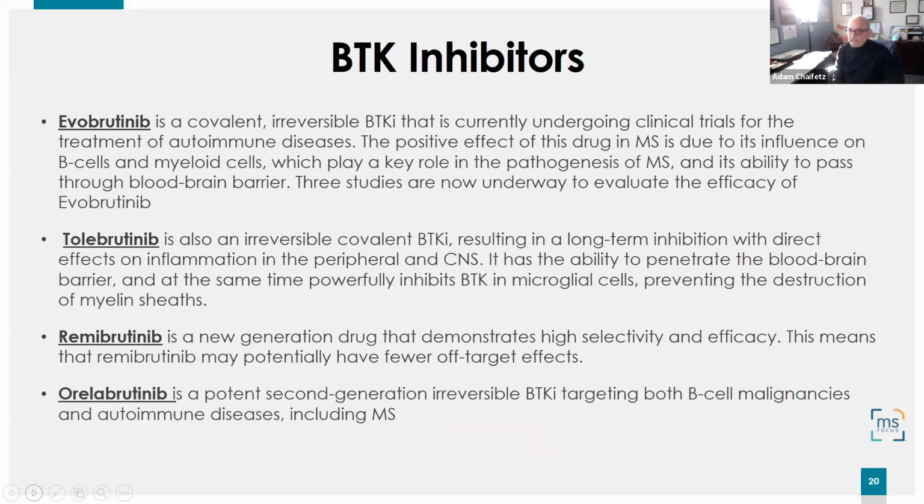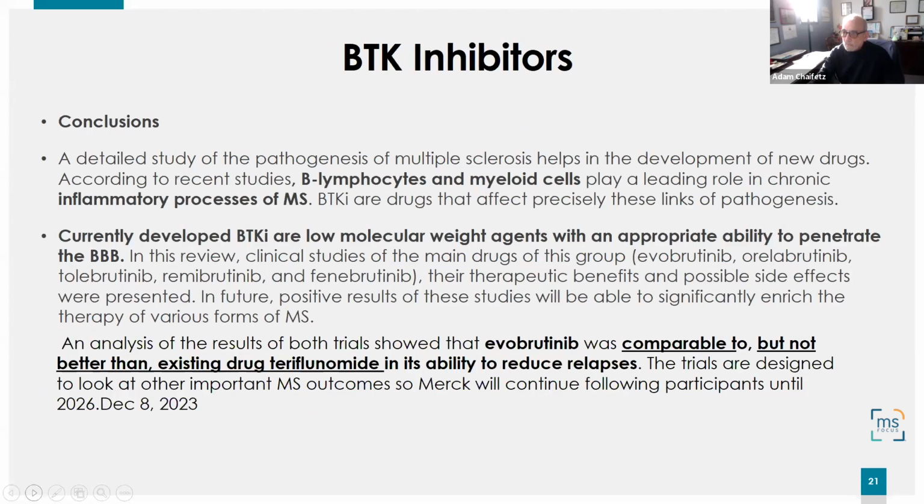So evobrutinib is the one that's been mostly studied, and they have research results that have come out, which I'll talk about briefly. Tolobrutinib is the second one, remibrutinib, and orelabrutinib. So all of these studies, with the exception of evobrutinib, are still in process. The conclusions of these studies is that they've kind of looked at a new mechanism of study by looking at B lymphocytes and myeloid cells.